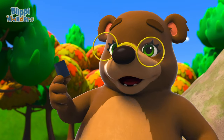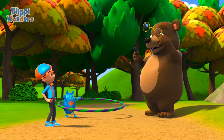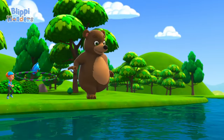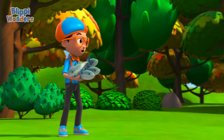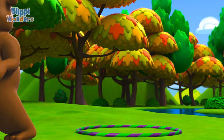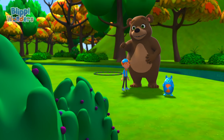I'm gonna have to eat a lot of healthy food and fast so I can bulk up my fat and fur to keep me warm. Fish is one of my favorite foods. Whoa! Voila! Oh, right. Eating. Oh, thanks, Blippi. I'll also need to load up on berries.